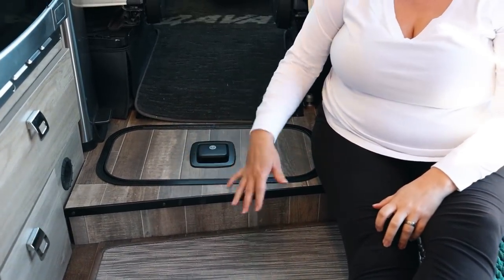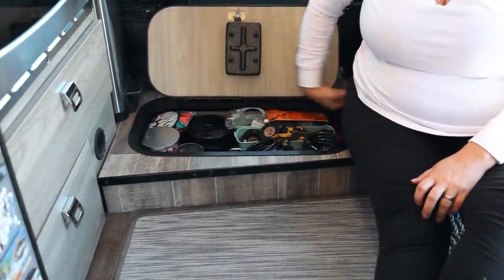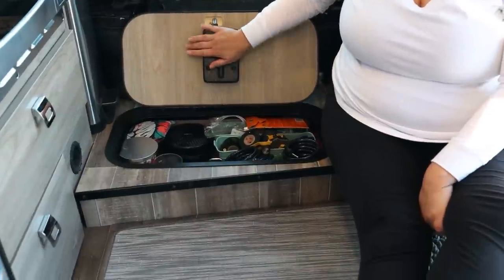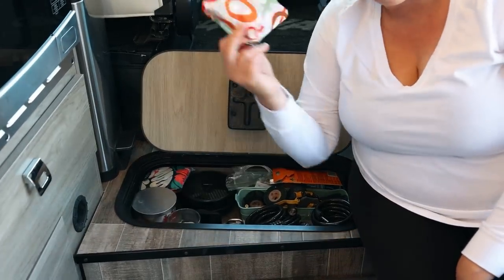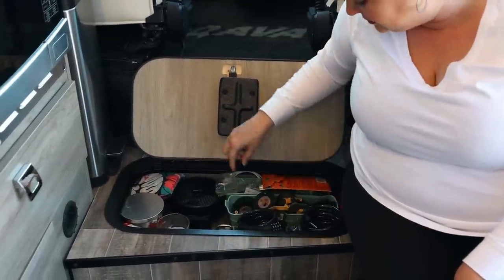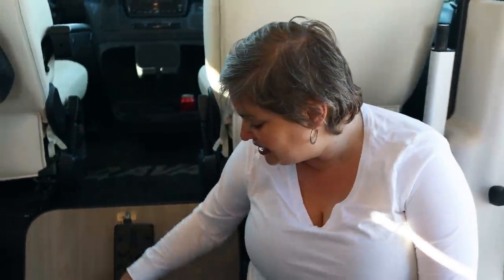So this compartment right here was just extra space from going from the cab into the house area, and they've made this a great storage bin. This bin actually goes all the way underneath me, all the way to the wall. So you can fit a lot under here, and it's got a lock on it. So if you've got valuables or things that you need to secure, you can close this and lock it. But we keep things in here like our foldable grocery bags, candles, our locks for our bikes, flashlights, Gorilla tape, because you have to secure things in a van, batteries, an extra fan, things like that.